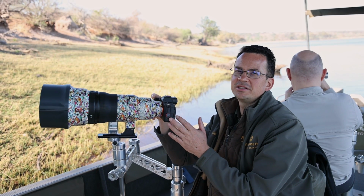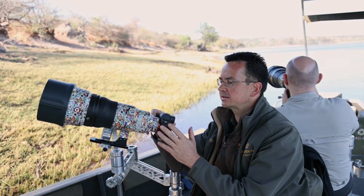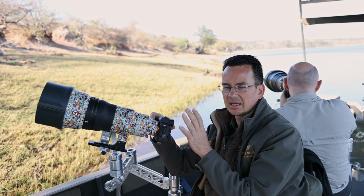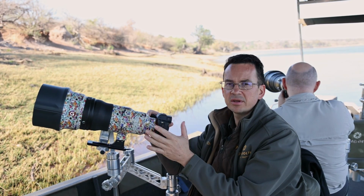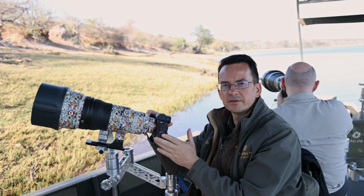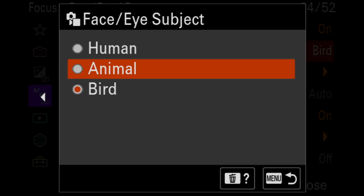I'm not going to go into much detail about the autofocus areas of the Sony camera, as they were all pretty much the same as the A1 and the A7IV. I was more interested in the animal and the bird autofocus or eye tracking. I've used both of them.